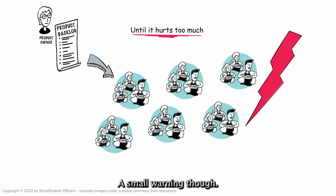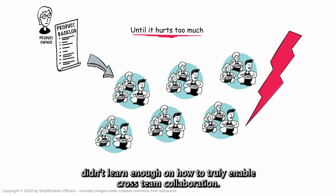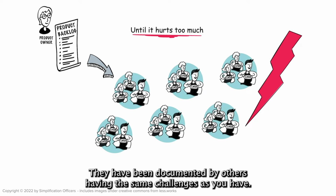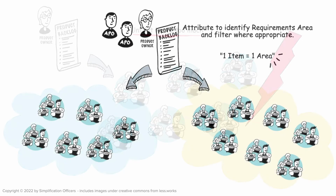A small warning though: splitting with less than 6 teams isn't a good idea. If you were thinking about that, then it could indicate you and your teams didn't learn enough on how to truly enable cross-team collaboration. I would recommend to explore experiments in that domain. They have been documented by others having the same challenges as you have. Do that first before even thinking about splitting things up. Anyhow, let's assume cross-team collaboration is at par and a split is required.